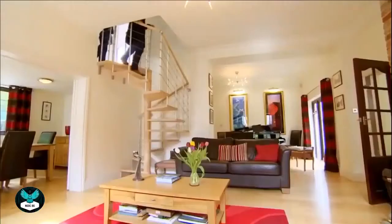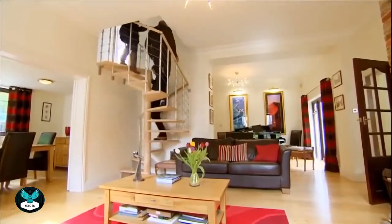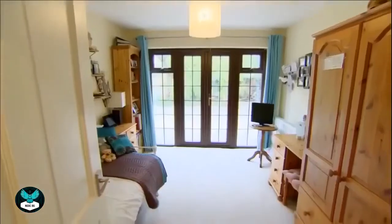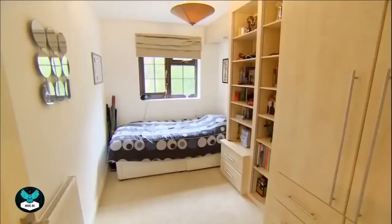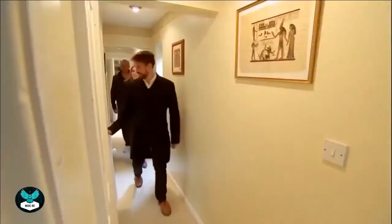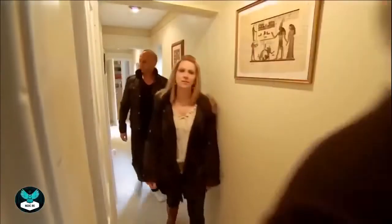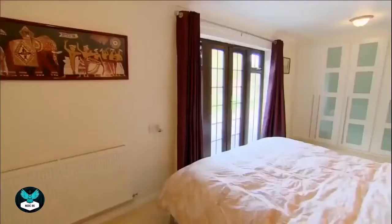The other three bedrooms are back on the ground floor and all file off the hallway. One is a potential double with doors to the garden. And next door is a smaller but bright single, both serviced by the family bathroom. But right at the end of the hall is where they would sleep. And finally, the master bedroom.